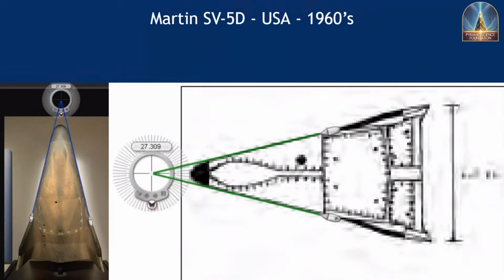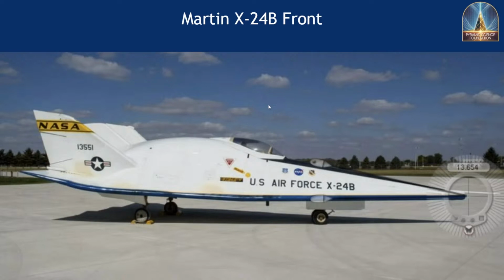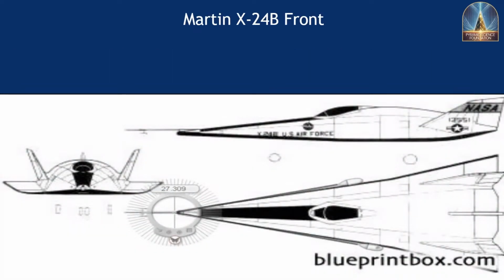And these craft were designed, these lifting craft, not so much for speed, but for their ability to provide lift. And so even though we're going to see these, and we've seen it, and we'll see it more in the hypersonic vehicles, this geometry is important for lift as well. Here's a Martin X-24B craft, again, an experimental craft built right after World War II with the 13.654 geometry on the side view and the 27.309 from the top.